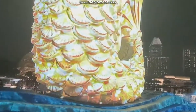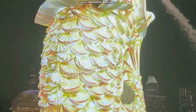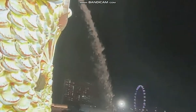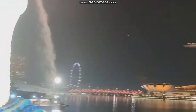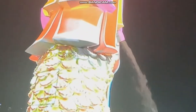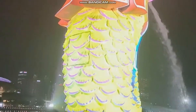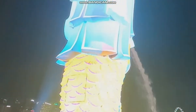Beautiful. I think this is really beautiful. You can imagine, looking from afar, for example, if you are at the Marina Bay Sands Hotel right opposite, you still can see the Merlion from the hotel room. Oh, this is beautiful, guys. Wow, I love the colors. Look at the colors. So this will go on for a month. And we are so glad that we are able to organize it.